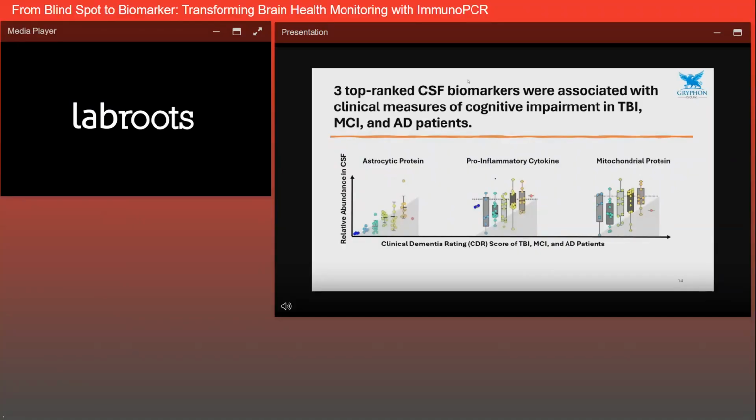And what you can see is that an astrocytic protein that we're particularly interested in had a fairly linear increase from TBI, MCI to AD, although the AD with a CDR2 looks a bit low. But this gives us a lot of confidence that we can use this protein to predict patients that are going to have long-term disability and a risk for death from MCI and AD originating in traumatic brain injury.